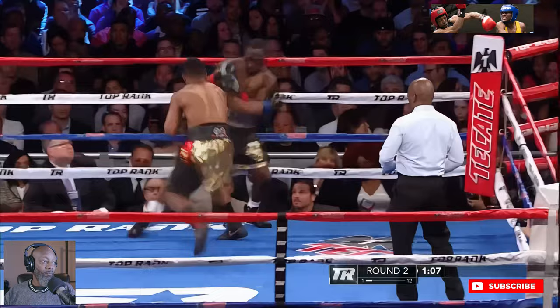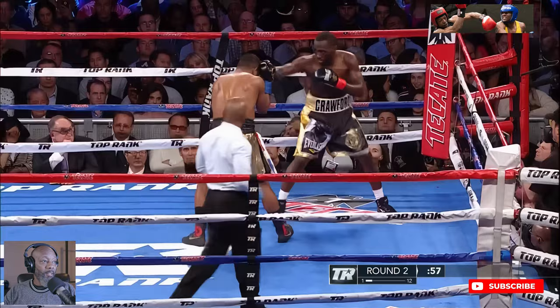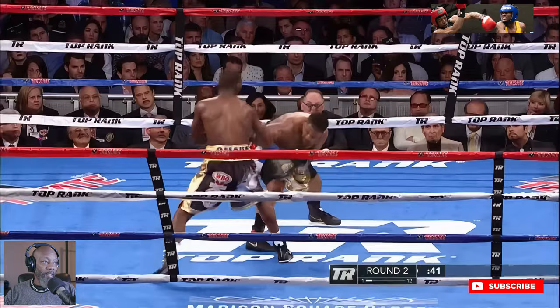CRAWFRD expertly uses his footwork to move right and left to keep the fight where he wants to keep it. That's the thing. CRAWFRD has mastery of footwork. Again, over-under position, the 50-50 position. When Diaz gets in the pocket, CRAWFRD ties him up, hits him with the overhook, underhook, and then he spins him and puts him on the ropes.